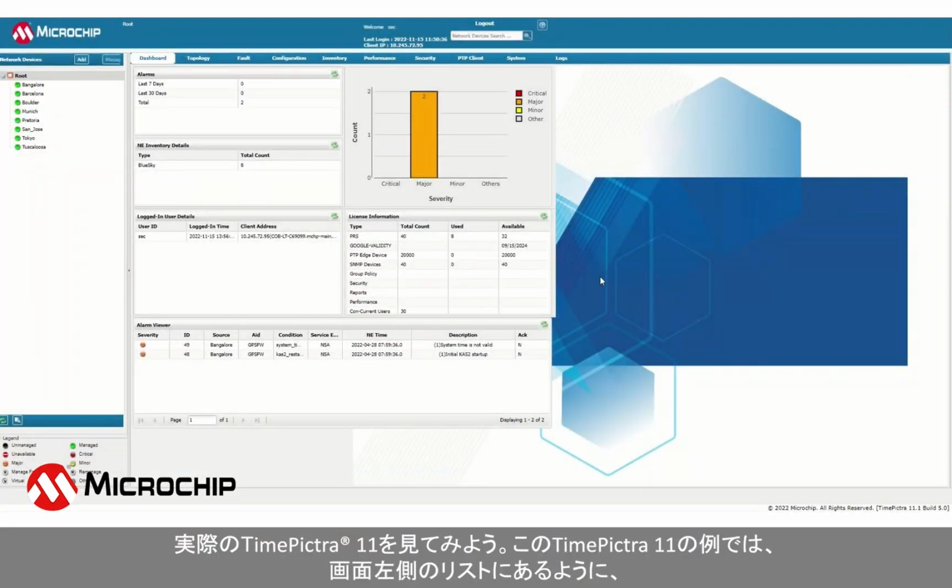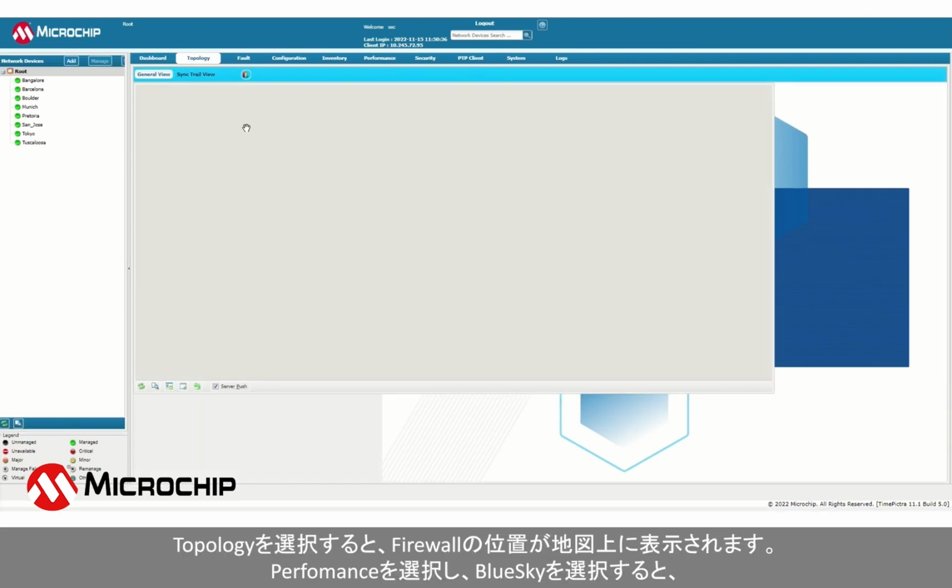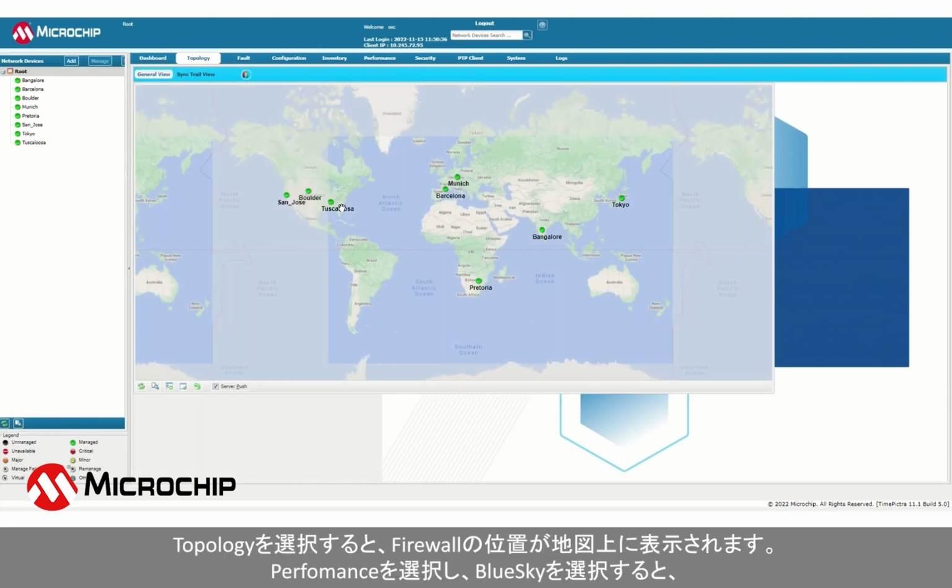Now let's take a look at the software TimePictra 11. This instance of TimePictra 11 already has several firewalls that have been deployed across the world integrated into it, as can be seen on the list on the left-hand side of the screen. By selecting topology, the view of the firewall locations can be seen on a map.